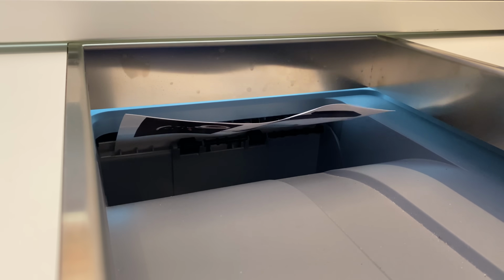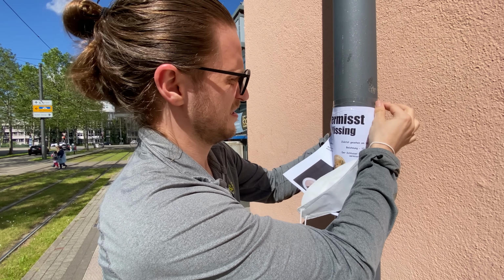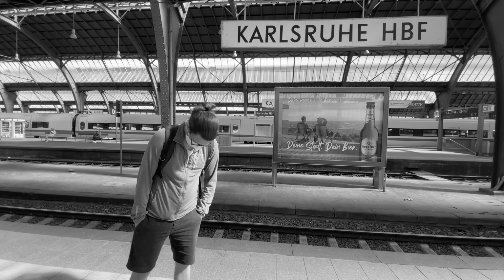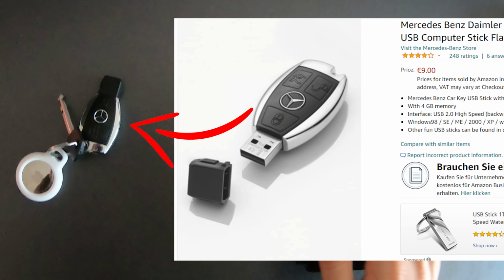So we popped into a local printing store and printed out some missing key pamphlets. We left a bunch of them in the mailbox of the apartment block we knew the keys were in, and we also planted a bunch all over the area to make sure whoever had them knew we were coming for them. Honestly, at this point, I was pretty gutted that I'd spent well over 1,000 euros trying to recover some fake car keys and was unsuccessful in doing so.